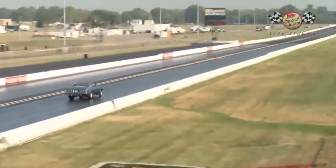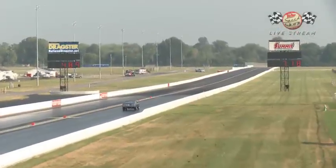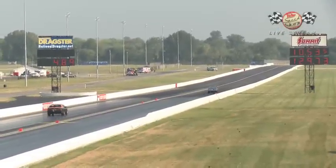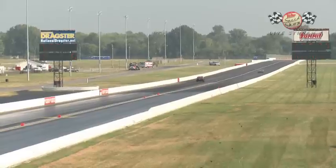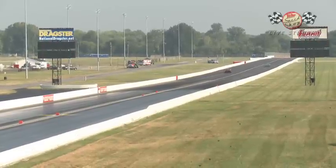So we're coming. Tom Hogshead, a 632 cubic inch big block Chevrolet powering that Nova, goes 10.53 with a 5 at 129. Good look at a Mercury Cougar that goes 13.34 with a 4 at 103.